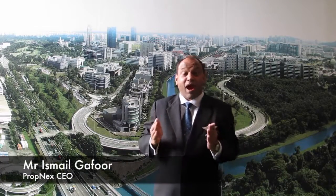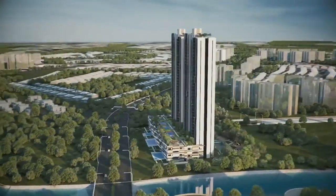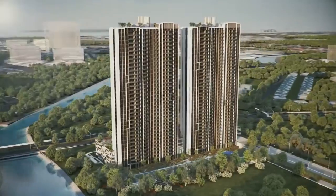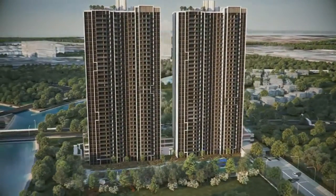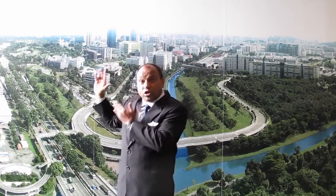Hi, I am at Parc Riviera Show Flat. Indeed, this is the tallest development at West Coast. Two towers of 36 stories and a panoramic view. What you are going to see is exactly what is being depicted in the background. A lot of greenery, and not only that, a huge amount of water view.